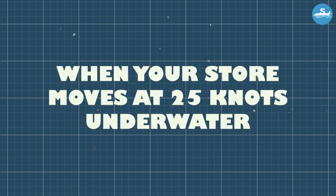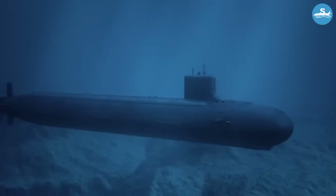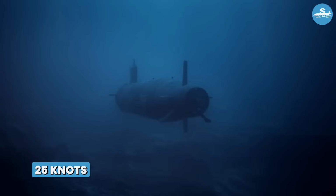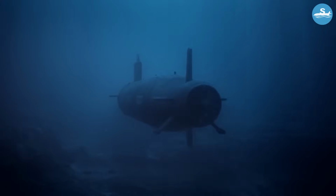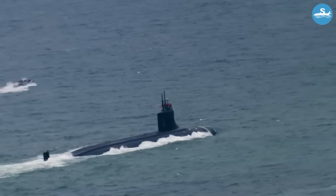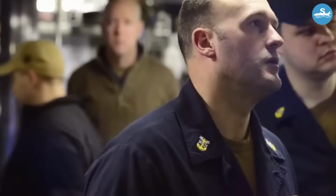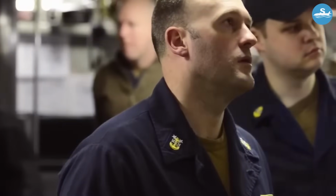When your store moves at 25 knots underwater, imagine trying to stock shelves while your entire store is traveling at 25 knots beneath the Atlantic Ocean. Items slide around. Customers grab onto door frames for balance during sharp turns. And sometimes, when the submarine performs emergency maneuvers, everything not properly secured becomes a projectile.